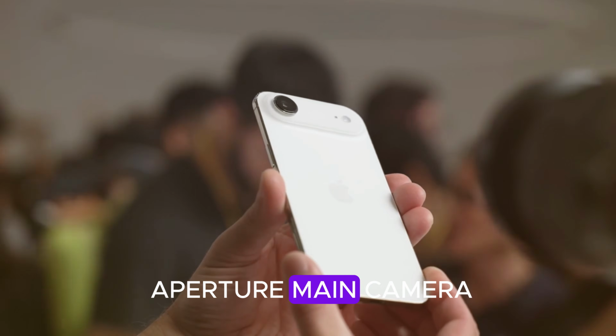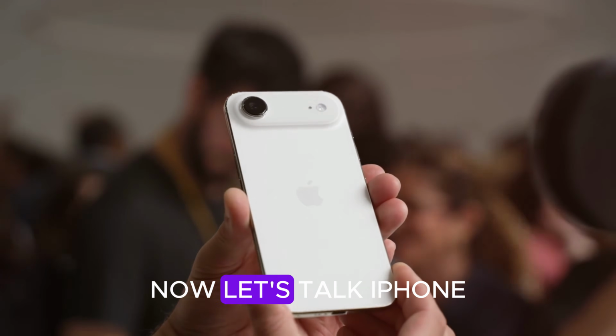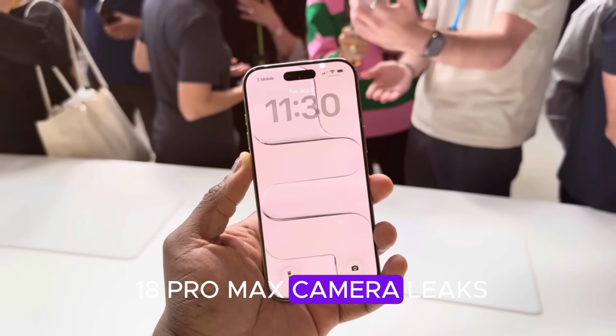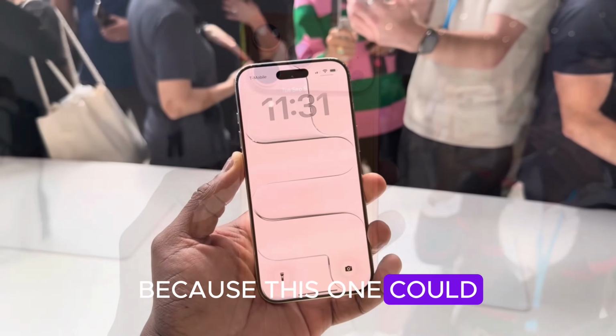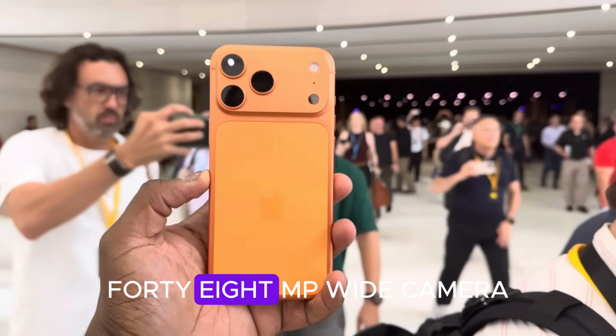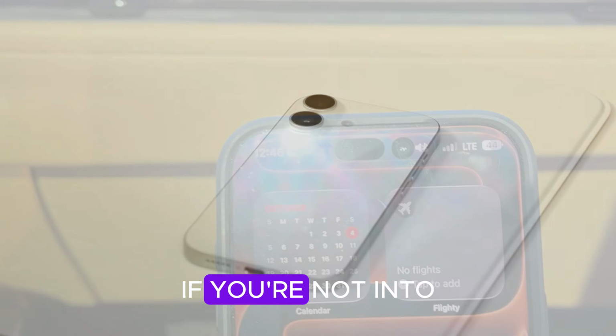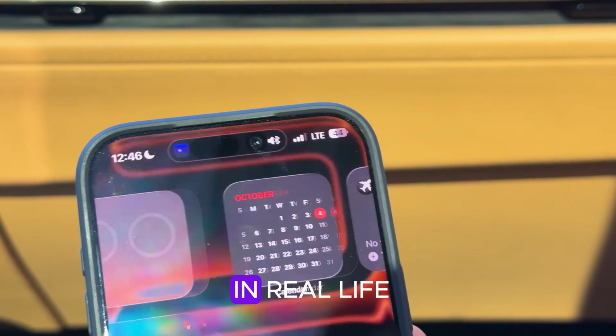Leak number 8. Variable aperture main camera, DSLR-like light control. Now let's talk iPhone 18 Pro Max camera leaks, because this one could be a game changer. Leak number 8 suggests the main 48-megapixel wide camera could gain variable aperture. If you're not into camera tech, here's what that means in real life.